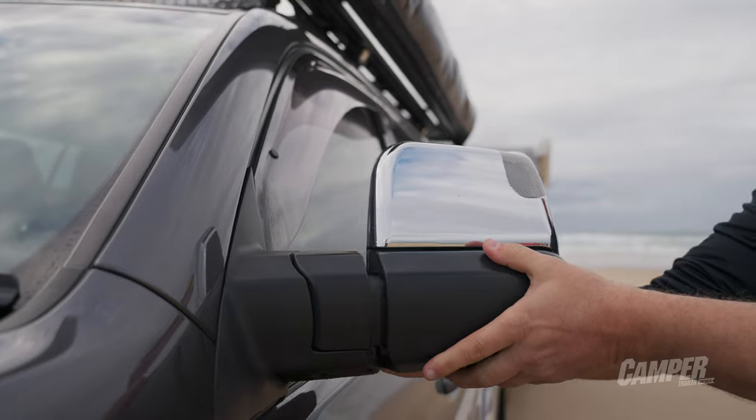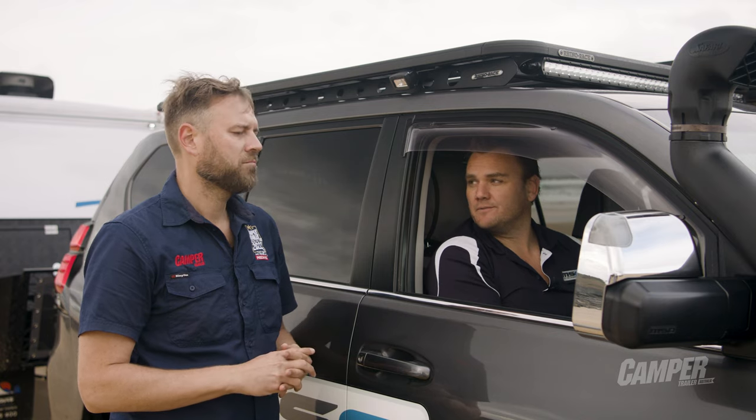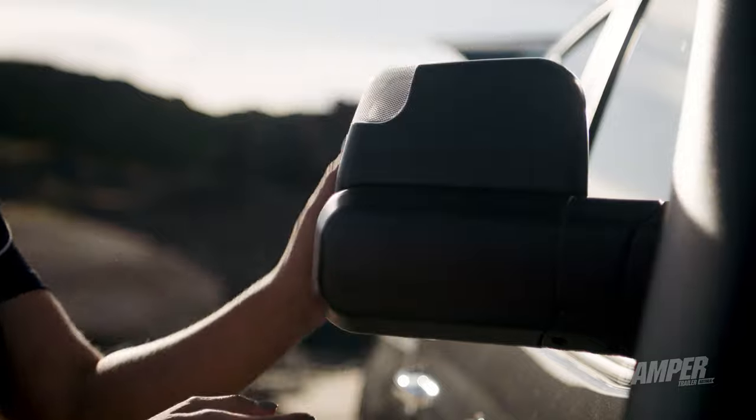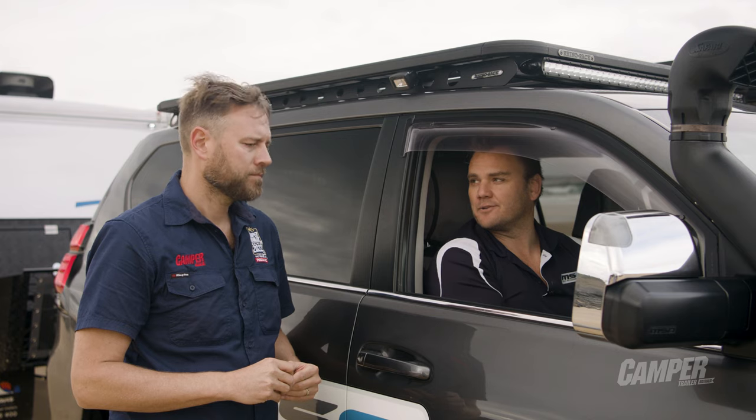And what about warranty and availability? So warranty for our mirrors is a 5-year warranty. So we absolutely stand by this product. And in terms of availability, these are sitting in the warehouse on the Gold Coast, ready to go right now. You can order these through msa4x4.com.au or through any of our 800 stockers around the country.